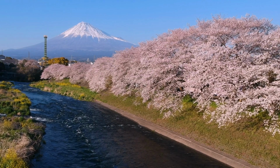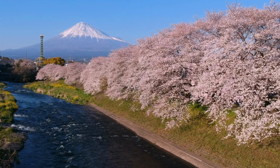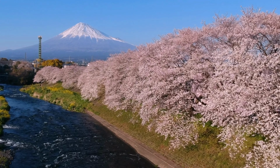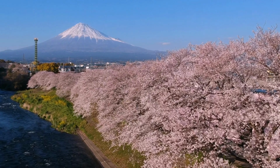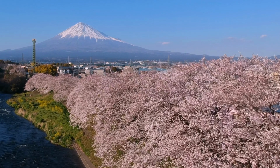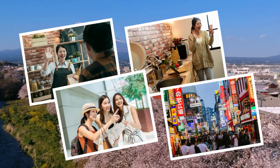In the next segments, we'll dive into conversational phrases and practice them with the help of native Japanese speakers. You'll get to mimic their intonation and rhythm while understanding the meaning behind each sentence. We'll cover everyday scenarios, such as greetings, ordering food, asking for directions, and more.